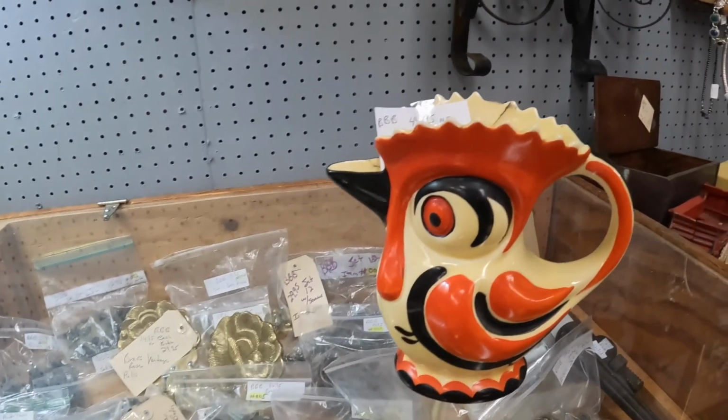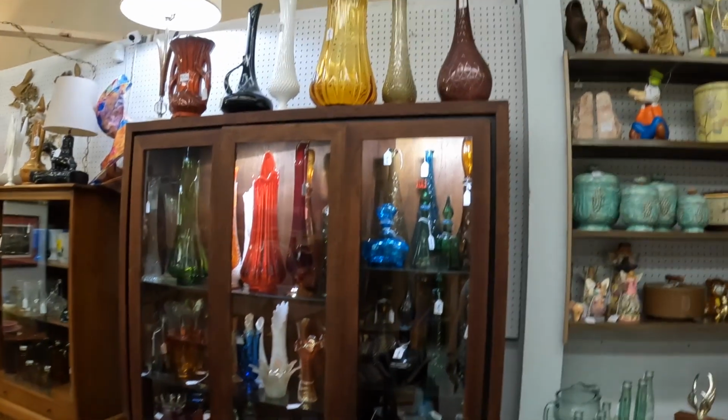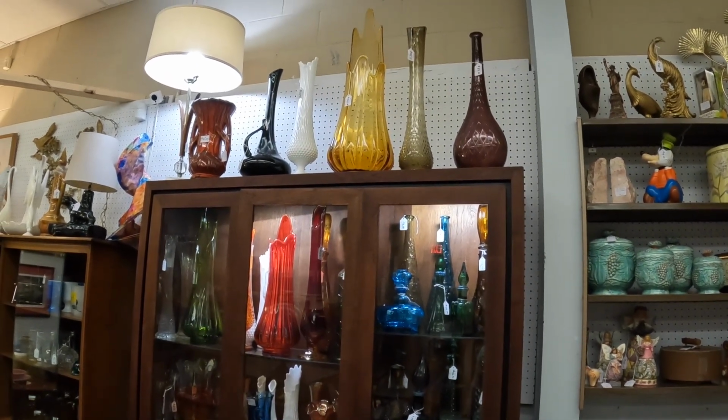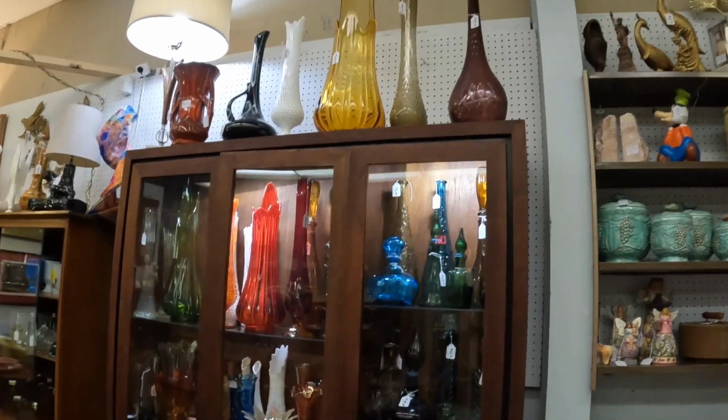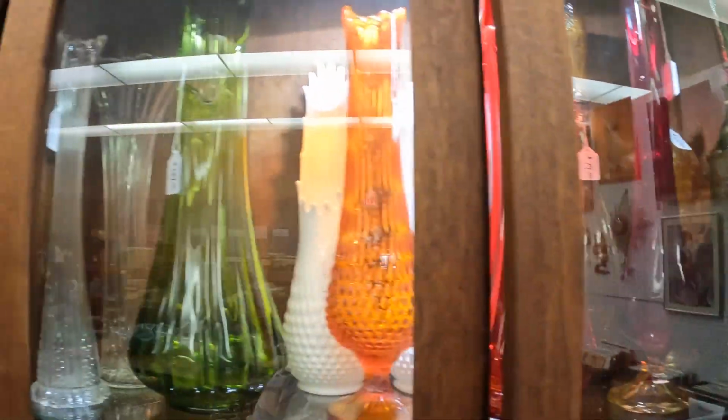This drives me crazy. I want to talk really quickly because you can hear how loud the music is. Look how giant that Swim glass vase is, and it's only $500. And I say only $500 because they're going up in value right now. But look how super cool this collection is.